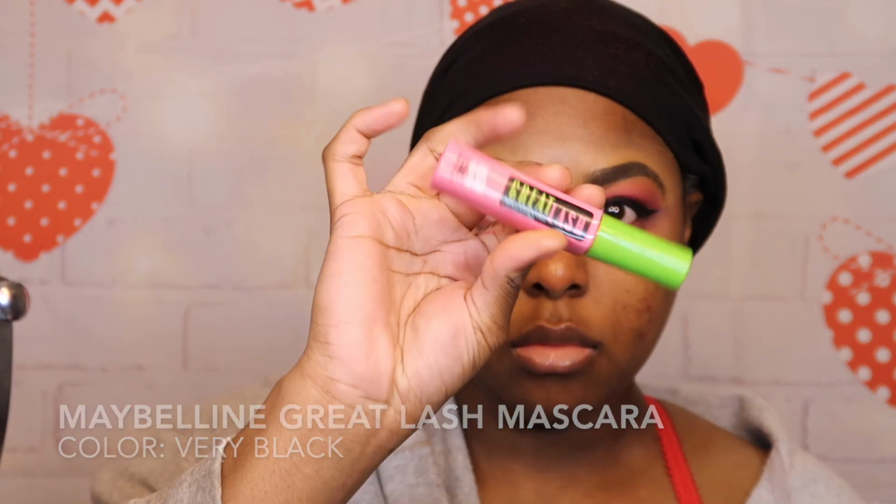Anyway, we're going to use our Maybelline Great Lash Mascara. This is a great staple lash that every girl should have in her kit. It's inexpensive and it's a fantastic mascara.